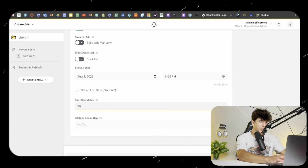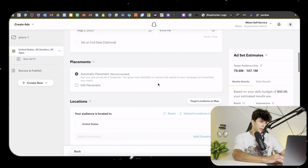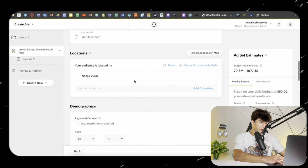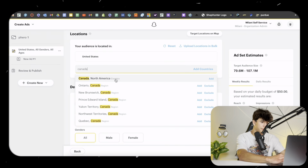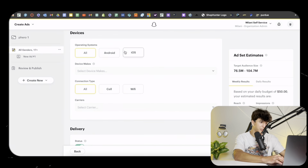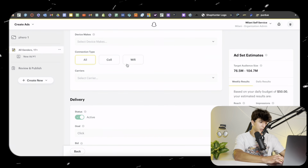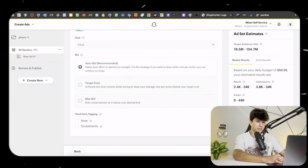Daily spend cap, we're going to put $50. And we're going to put no lifetime on the spend cap. So automatic placement, United States and Canada. Boom. We're gonna change it to 17 to 50 plus, and we're targeting all genders. Operating systems all, connection type all, status active, auto bid. Perfect.